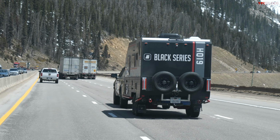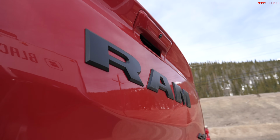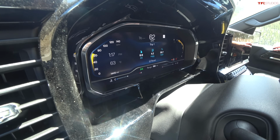So the difference in driving the TRX versus this up this mountain with a trailer is that I felt like I didn't have to use a lot of accelerator in the TRX. It was always ready. It has a lot more torque. Oh yeah. In this one, I sometimes have to push through it a little bit more and get it to downshift. So that's the only difference.